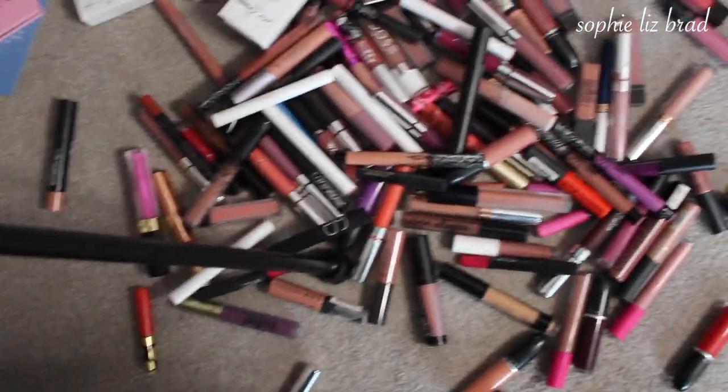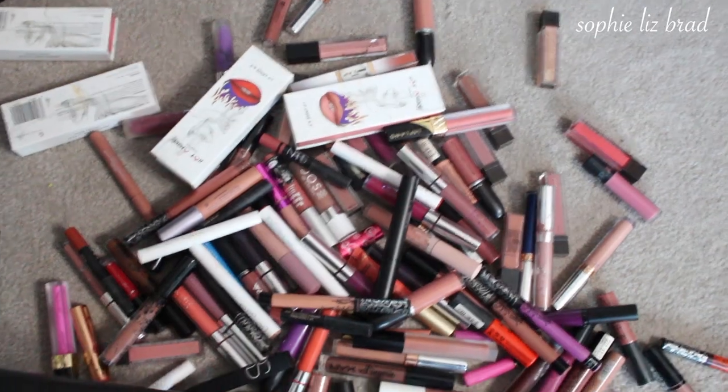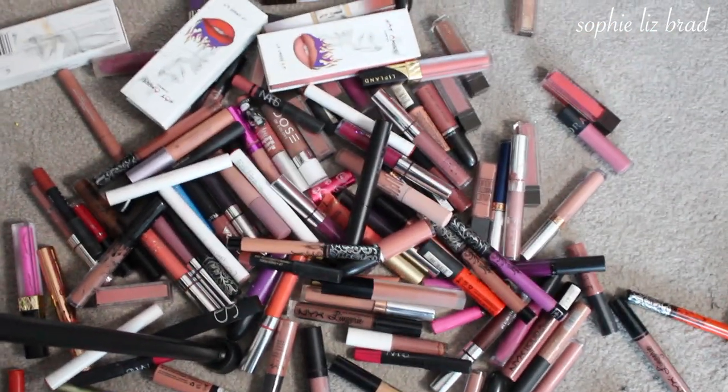These are all of the lip stuff that I got rid of. I don't even want to count how many, if I'm honest with you guys. But that's it. So I hope you guys enjoyed this and I will see you in my next one.